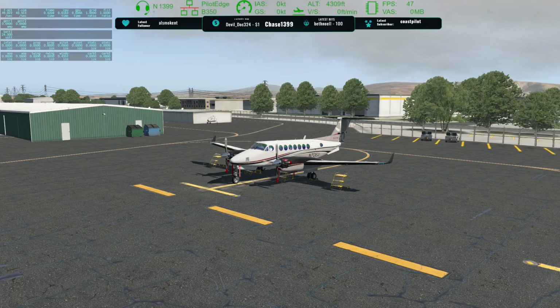4637, descend and maintain 9,000. Descend and maintain 9,000, SkyWest 4637. Approach, SkyWest 4638, 13.7, descending via the SKI. 242, descending via the SKI 3, landing north, information Victor. Southwest 3127, ready speed 210. Level 230, Southwest 2630.